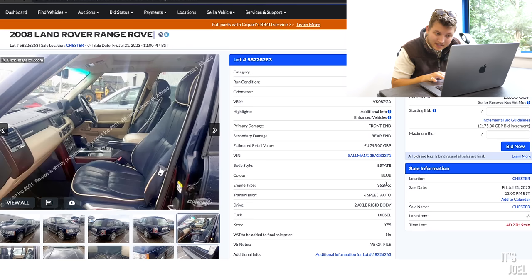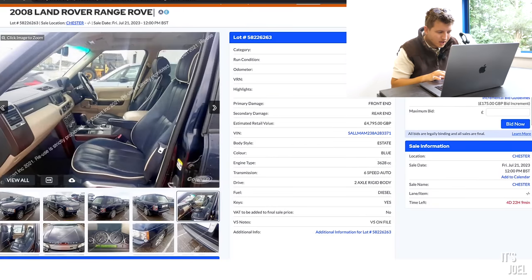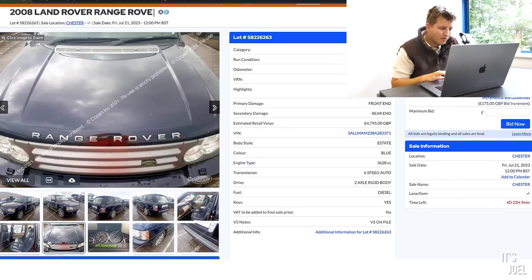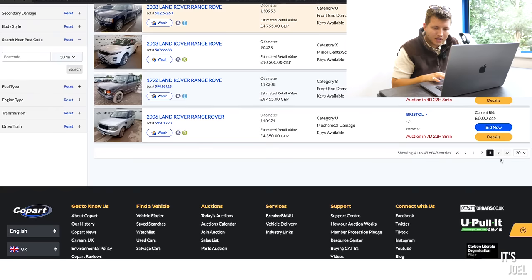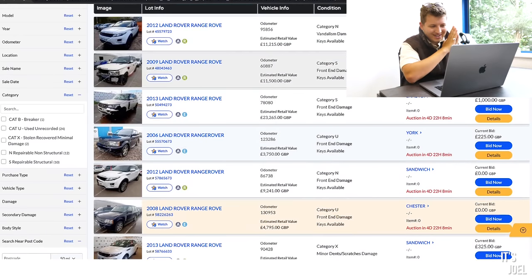It's a 3.6 litre TDV8. Does not run. Oh, dear. It just says bonnet jammed and no power to engine. Well, that's handy, isn't it? Yeah, that's a shame. 130,000 miles. Definitely not one for me. I do not want to buy a car that doesn't run. That is a nightmare. That is an utter nightmare. On that then, I think we'll end this video.